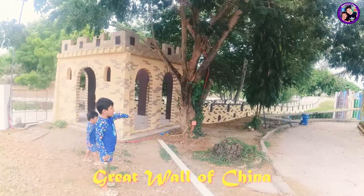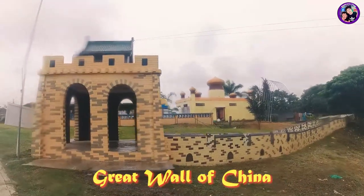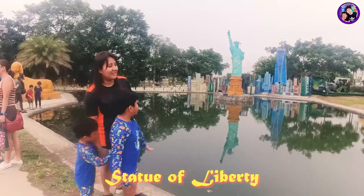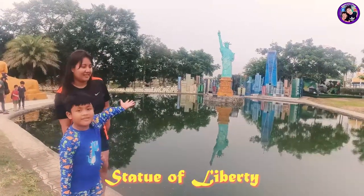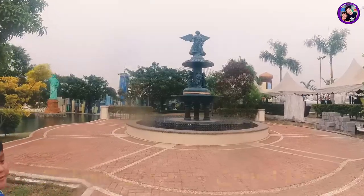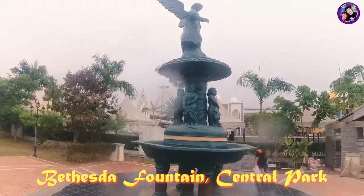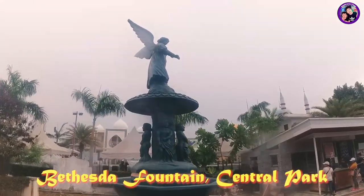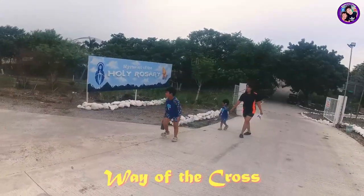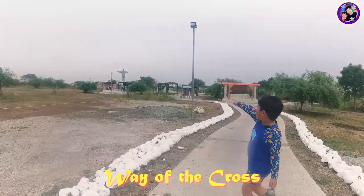This is the Great Wall of China. This is the New York City Statue of Liberty. The Bartholdi Fountain, Central Park. We are now here at the Way of the Cross, Christ the Redeemer.